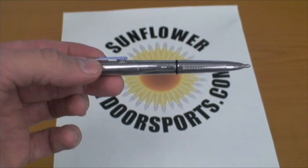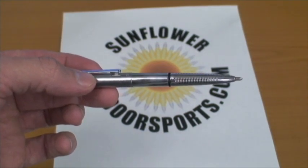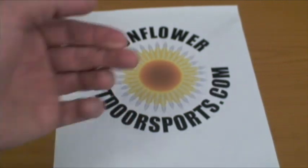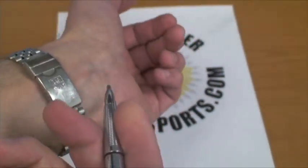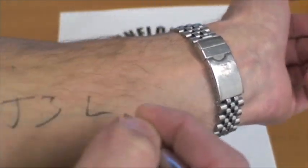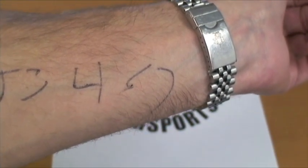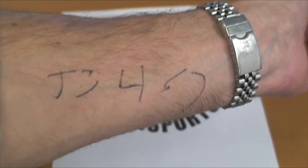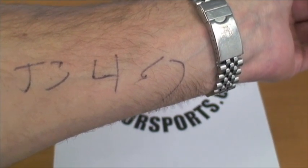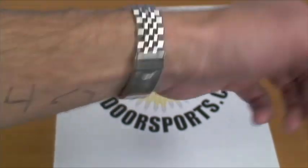Let's say another emergency situation. Let's say you witness something and you need to write down a license plate number. Well, here, oh man, you got your pen. You may not have a piece of paper, but you just, J3, 4, 6, 7, just write it down real quick and you got it. Again, real quick, that kind of jumps into how well this pen writes on different surfaces. It writes on skin very easily.